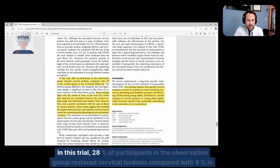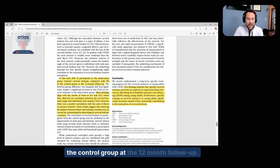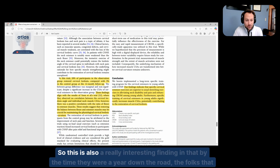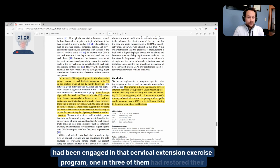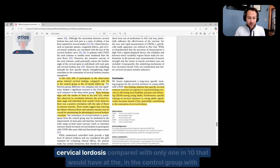In this trial, 28% of participants in the observation group restored cervical lordosis, compared with 9% in the control group at the 12-month follow-up. So this is also a really interesting finding in that by the time they were a year down the road, the folks that had been engaged in that cervical extension exercise program, 1 in 3 of them had restored their cervical lordosis, compared with only 1 in 10 in the control group with stretching.